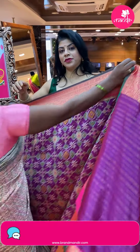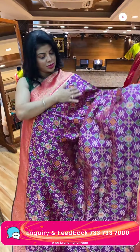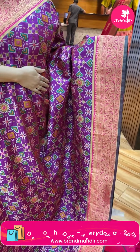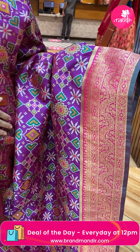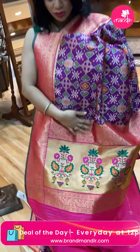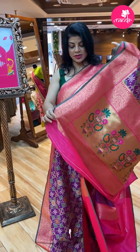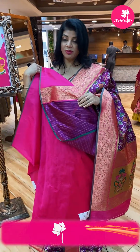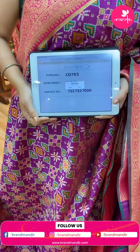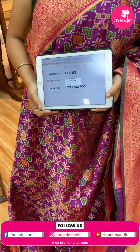Next beautiful sari. Purple and pink patola weave, diamonds, heart shaped buttas, navrang weave, and this is the border contrast pink color. It's florals and vines, green edge contrast, pallu contrast, rich paithani pallu kadi with flower vases and florals. Blouse contrast with border. Sari price 5760 CO783 is the code.